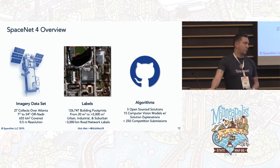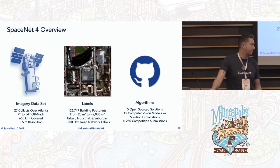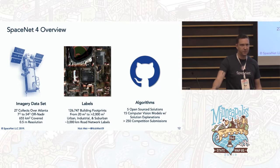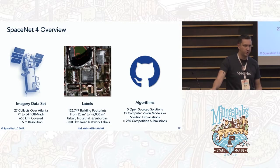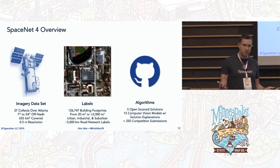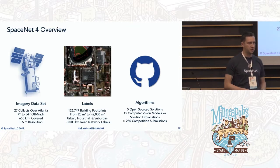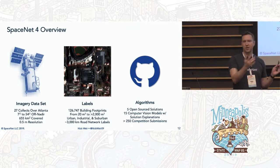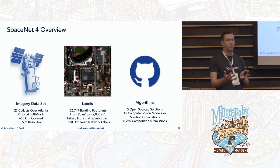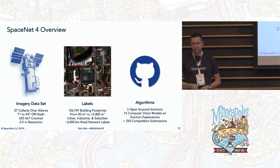And so at the end of the challenge, we open sourced the top five participant solutions. And this included 15 different computer vision models, for which the competitors wrote solution explanations about how they solved this problem. And then we also did some pretty substantial analysis to see where things worked well, where they didn't, and what some of the challenges are for analyzing off nadir imagery.